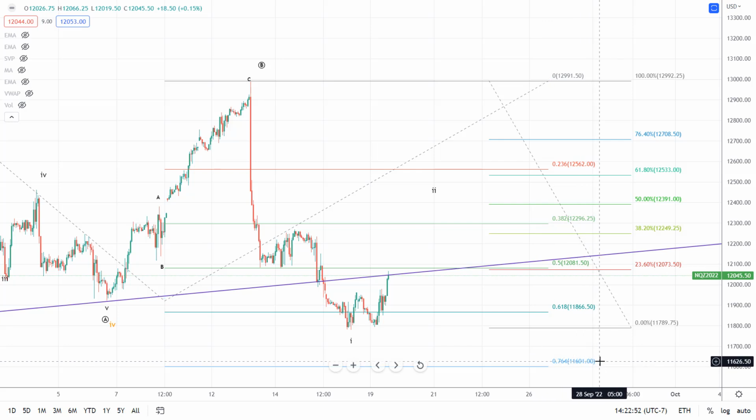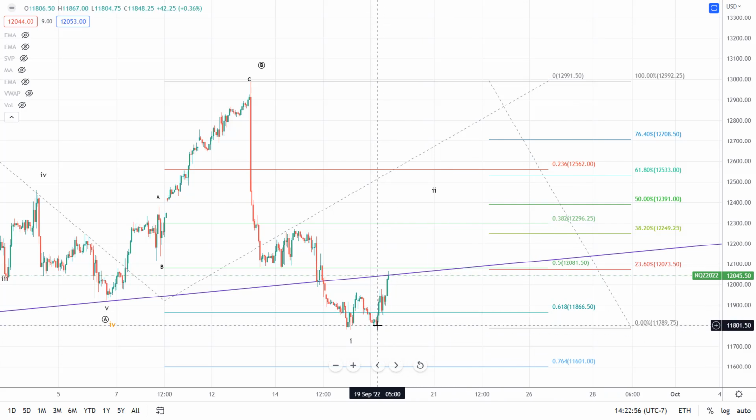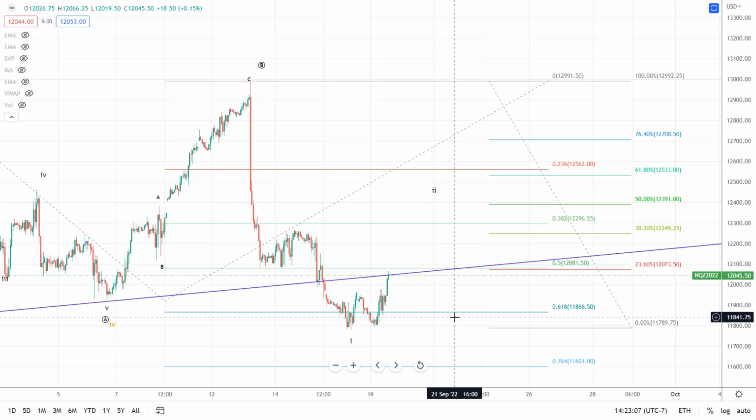So similar setup, but not exactly the same. And because of this low, they didn't make a new low here. And so that gives us a corrective structure here, which leads me to believe that even if they do push up for this wave 2, we'll still see that move down in wave 3 of C that will take us much lower in the weeks to come.